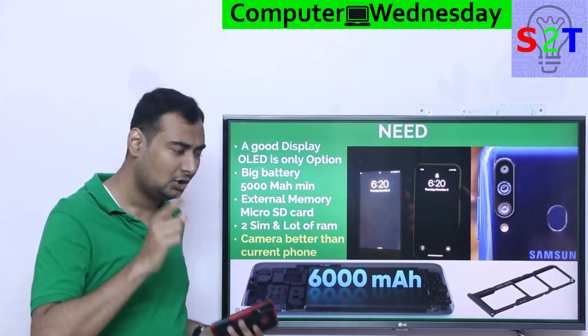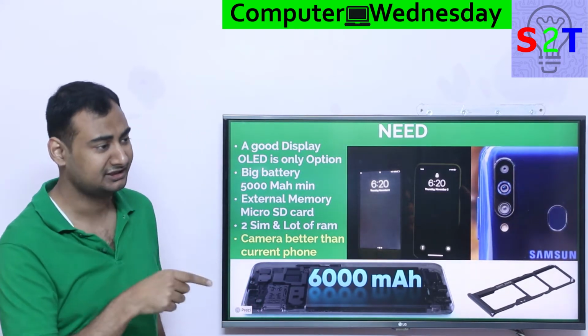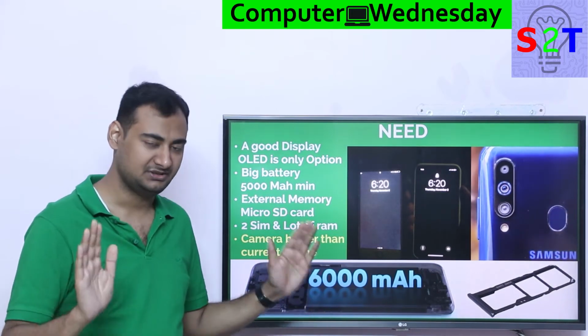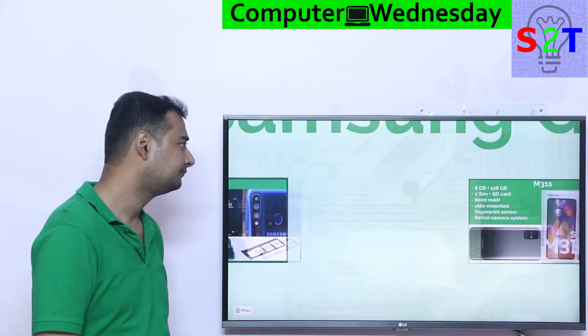Do not go into, okay, this camera has a 12 megapixel ultra wide, this has only 8 megapixel ultra wide. Don't do that. Is it better than your previous one? Happy, enjoy. Otherwise you will keep going in a loop, or you end up spending a lot of money.